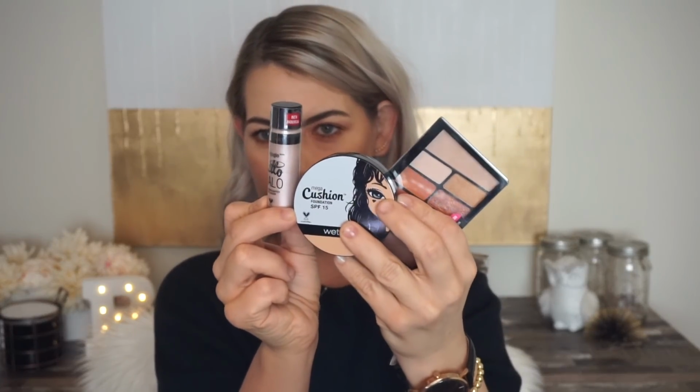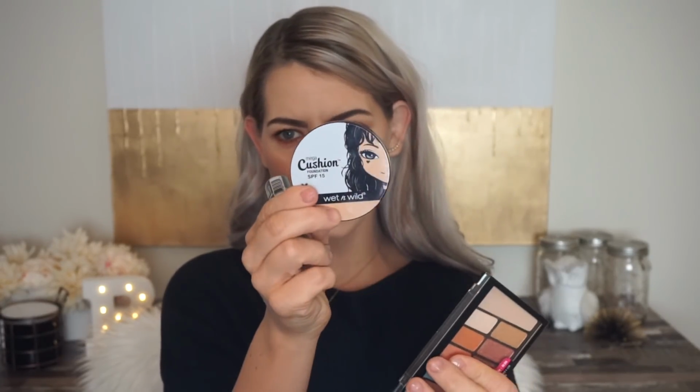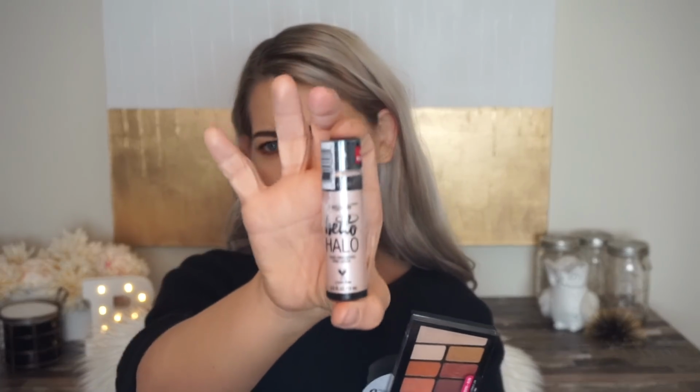Today I walked into Walgreens and I saw some new Wet n Wild products that I wanted to give a try. So I picked up their new cushion foundation, their Color Icon eyeshadows, the 10 pan eyeshadow one, and their Hello Halo highlighter. I know these things aren't completely new, but they are new to me, so I wanted to give them a try and also do an entire drugstore get ready with me. If you are interested in seeing any of that, please keep watching.